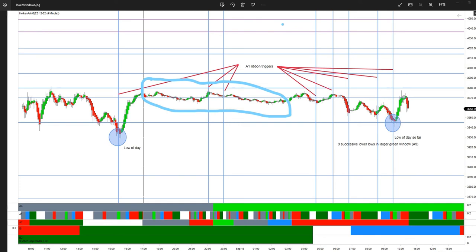Hi guys, I just want to give you a little bit of an indication on how well our timing windows work. So you can tell that I have 5 ribbons on here. The A1, A2, and A3 are tied together. The B1 and B2 are tied together. B1 and B2 are for potentially larger turns in the market. And even the A3 fits in that category.